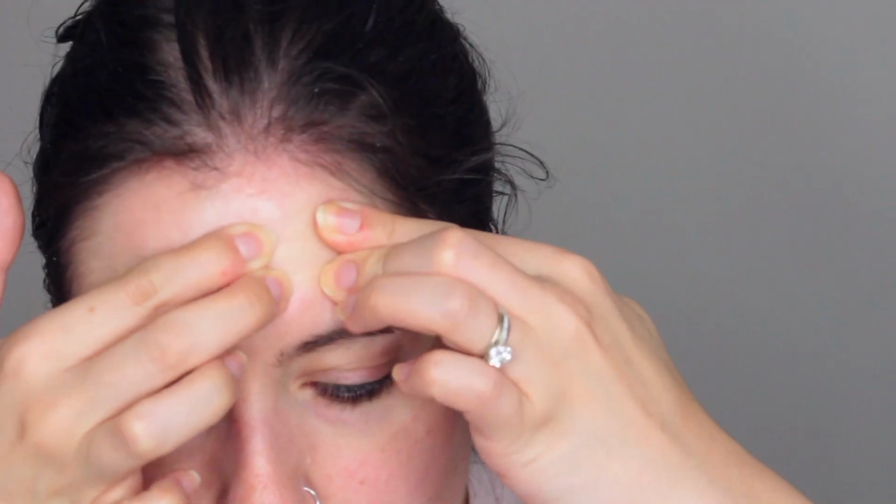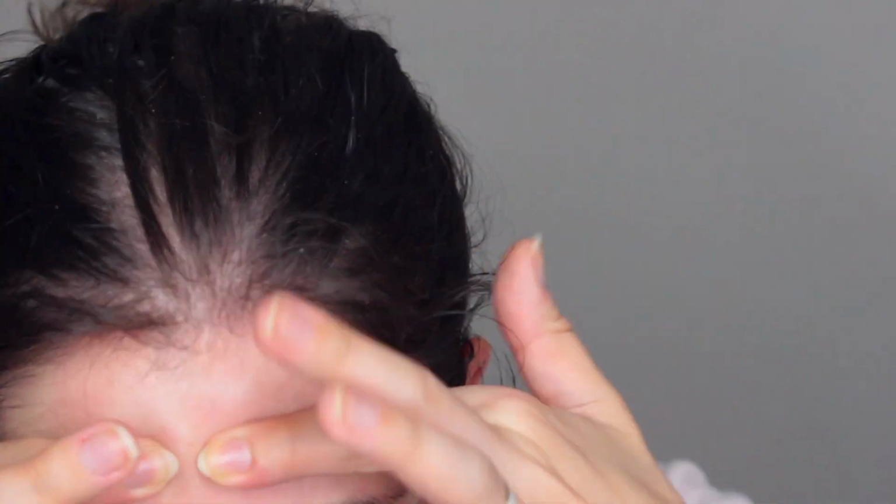Yeah, I feel like in general these Peace Out patches need one little extra set of instructions just to really dumb things down. Let's put the last one on. All right, so they're on.